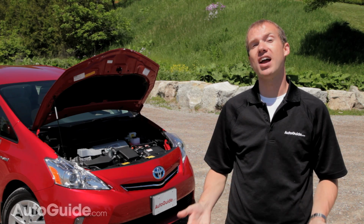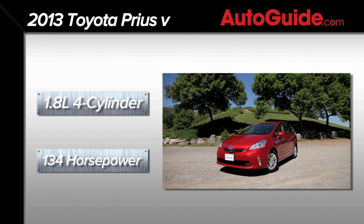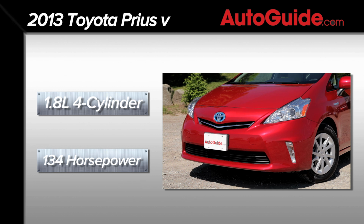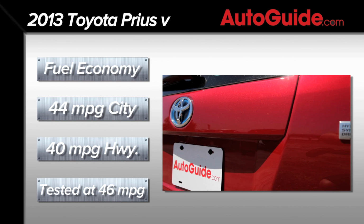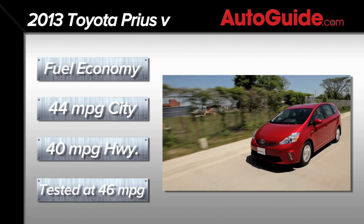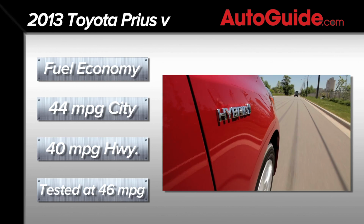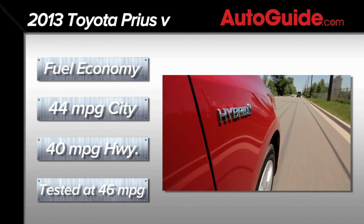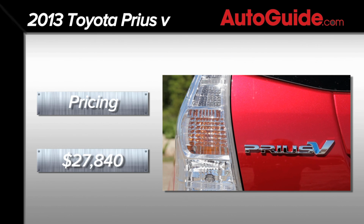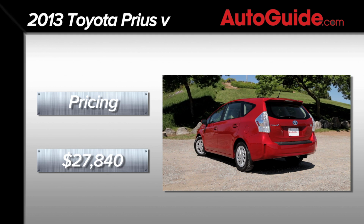The Prius V uses the same drivetrain as a regular Prius, which means an Atkinson cycle 1.8-liter four-cylinder. It's paired up to an 80 horsepower electric motor, and combined they make 134 horsepower, which is well short of the Ford C-Max. Don't expect the same fuel economy in the V as you would in a regular Prius. Rated at 44 miles per gallon city and 40 miles per gallon highway, it's impressive in its own right, but can't match its smaller family members or the C-Max for that matter. In a rare display of restraint, we beat these numbers and averaged 46 miles per gallon during our testing. This is the base Prius V, which is the 2. It has no extra options and costs $27,840 after destination charges.